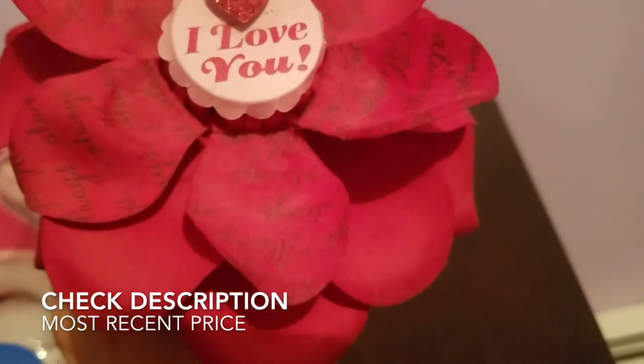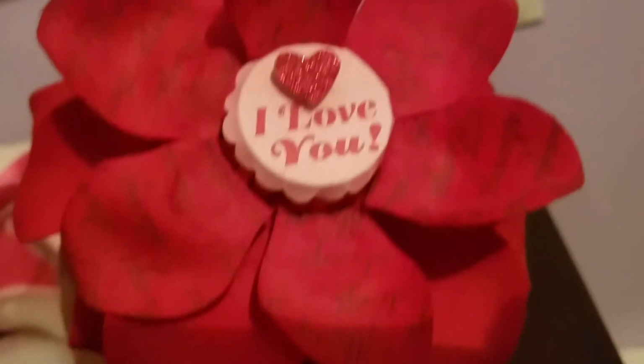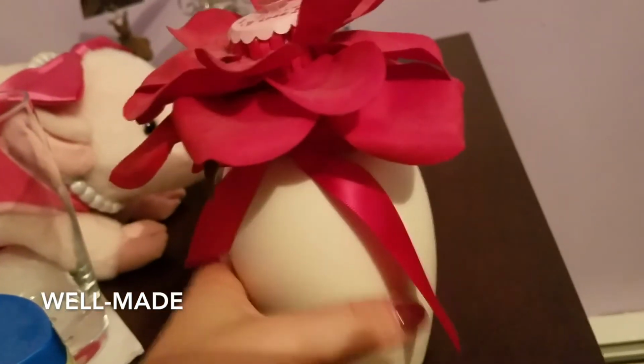So it says "I love you!" inside with the exclamation point, and it says "always" on the, how many, 1, 2, 3, 4, 5, 6 petals around it say "always," and the rest are just regular red petals, and the heart has some glitter on it. Really cute. And then to close it, you just push the button again.